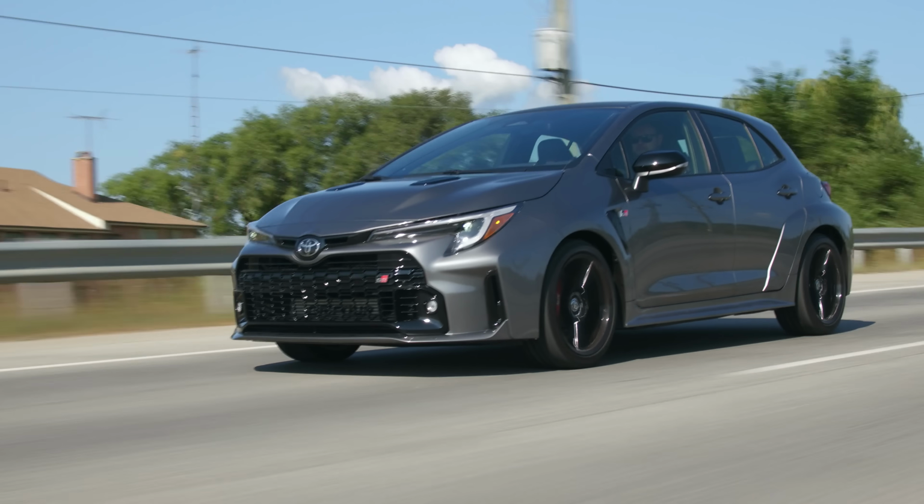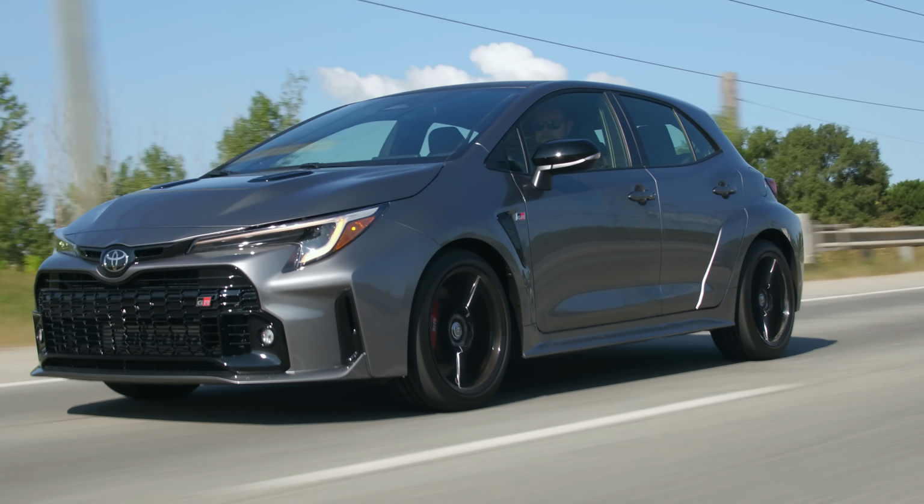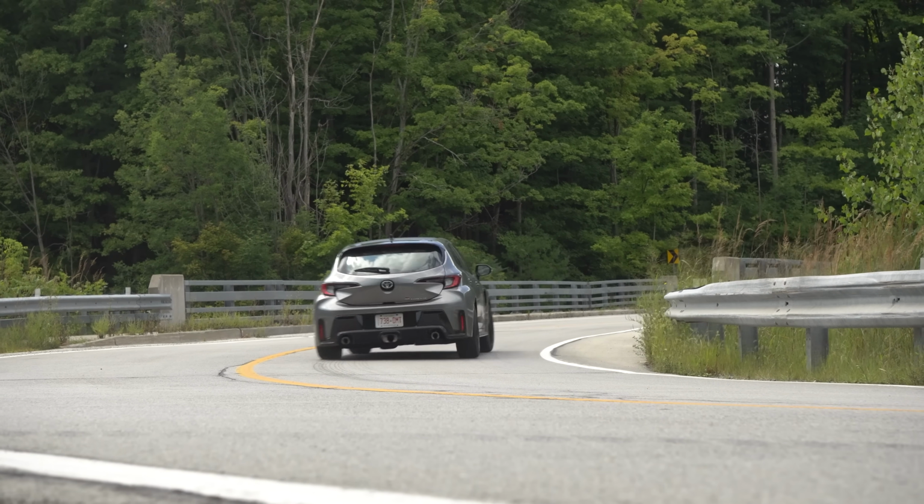But back to the sound, I forgot one thing. There's no pumped-in audio, which is really nice. It doesn't sound like there is. It's really authentic, whatever's coming through. I don't notice any pumped-in audio. The fact that we can hear that blow-off valve so well tells me that it's not pumped in, at least not very much.